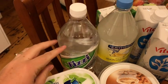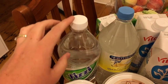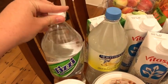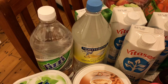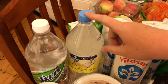My husband really likes the Sprite Zero with the no sugar, so we thought we could just get this. I don't know if they have cans of it, but we just give this a try, and I think it was all of 65 cents or something like that. And then I got myself some of this lemon sparkling mineral water.